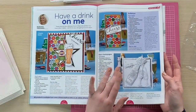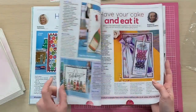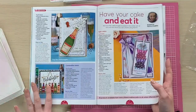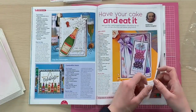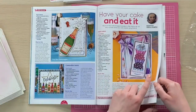Now, not only have we got projects in here using your box kit, you've also got some fabulous cards using the new Celebrate the Good Times collection. So you've got the beer bottles, you've got the champagne, and all of those in there, which is fabulous. Becca's done some projects as well, so she's done some using the cakes, which are beautiful. So we've got some here that are layered up.